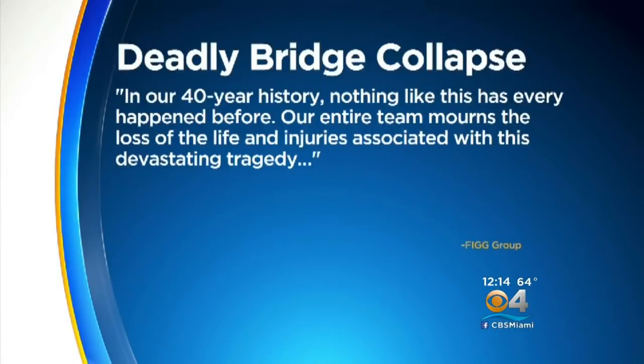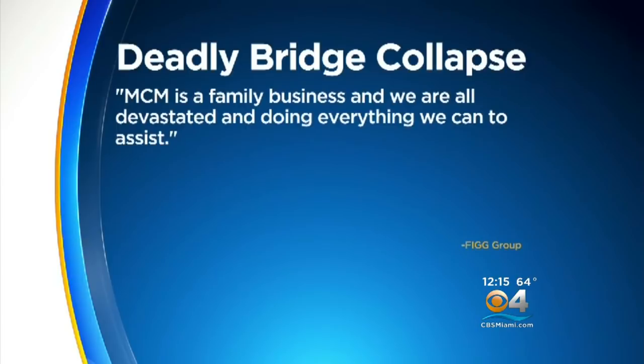FIG Bridge Group issued a statement saying, in part, quote, in our 40-year history, nothing like this has ever happened before. Our entire team mourns the loss of life and injuries associated with this devastating tragedy. MCM also issuing a statement reading in part, quote, MCM is a family business and we are all devastated and doing everything we can to assist. And both companies have said that they are cooperating with authorities and this investigation. I'm Silva Harapetian, CBS 4 News Tonight.